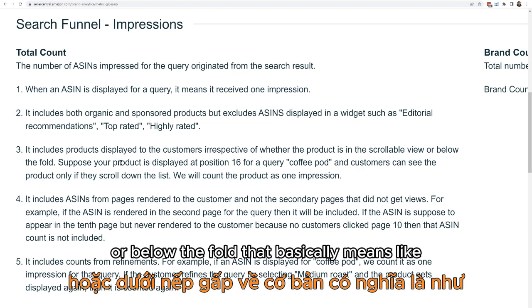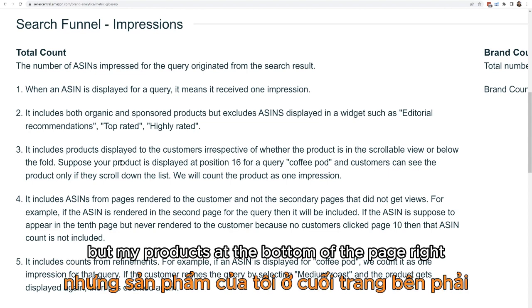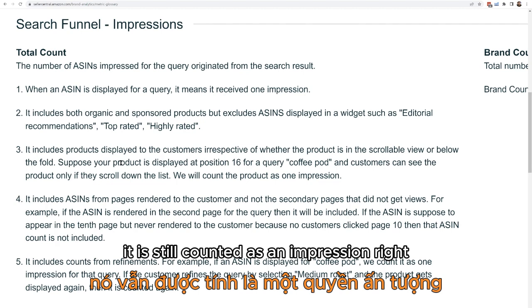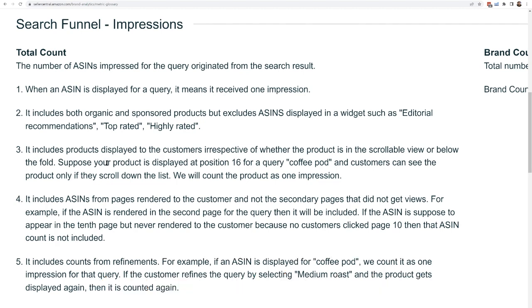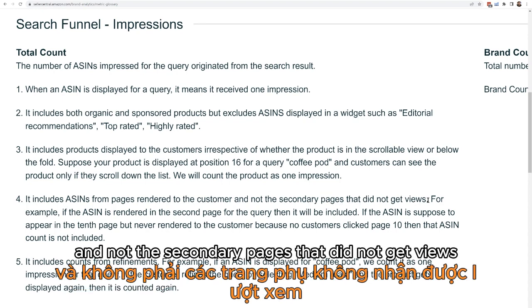That basically means, let's say I land on a page, I don't scroll at all, but my product is at the bottom of the page, right? Even though the customer never sees it, it is still counted as an impression, all right? It also includes ASINs from pages rendered to the customer and not the secondary pages that did not get views.